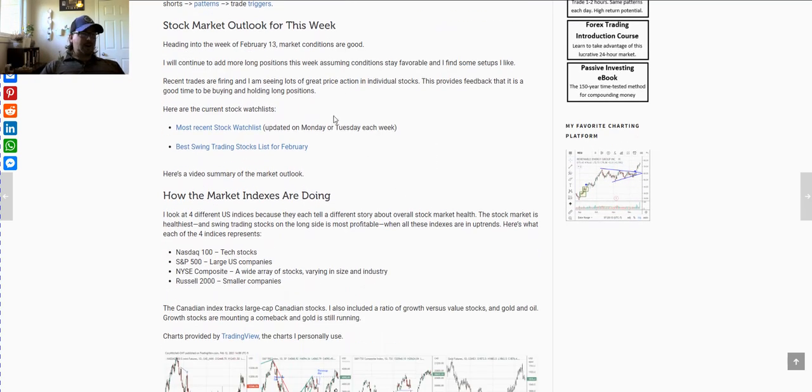So this week, market conditions are still good. I will continue to be adding more long positions if conditions stay favorable and I see setups I like. Overall, I'm seeing some good price action in the trades that I've been taking, so that's positive. I did have a couple stop outs last week, but overall the price action I'm seeing is pretty good. The trades I have are still working, and stop outs are always going to happen even in good market conditions.